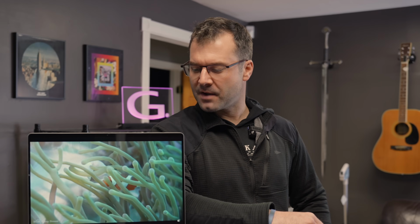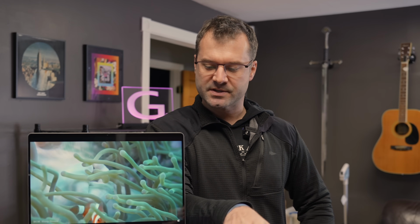Anyway, as a final send off to the Dell Inspiron 16 and a little homage, we're gonna go over some of the specs on this one, figure out if it's any good, and find out if you should buy one yourself.